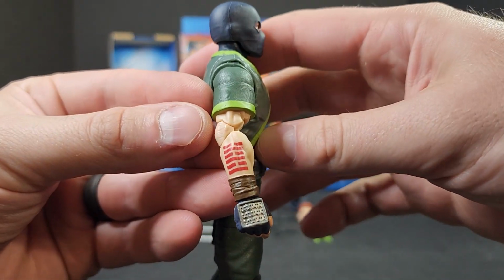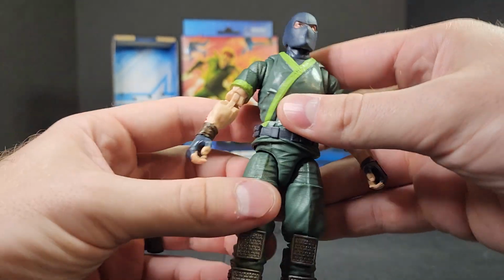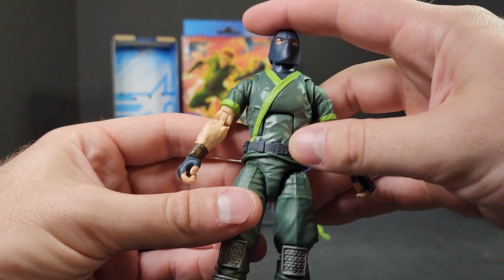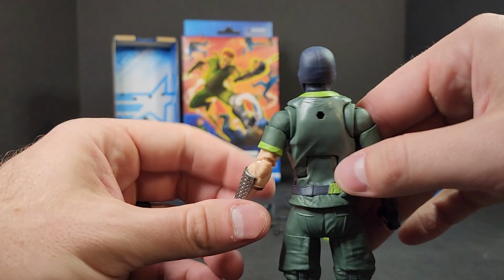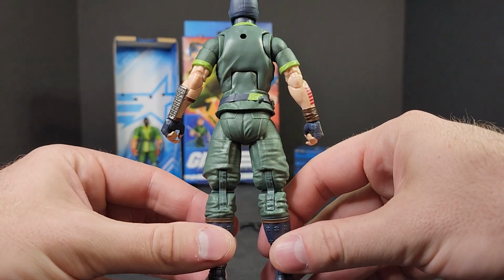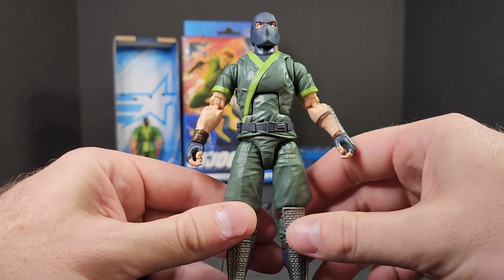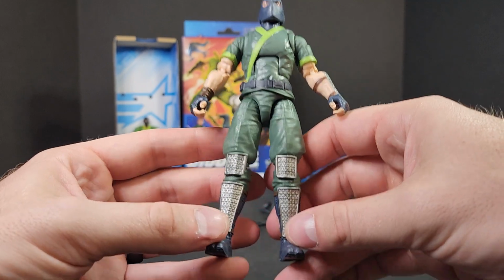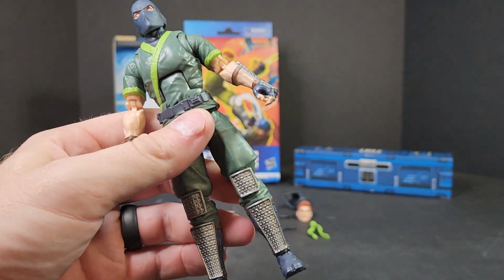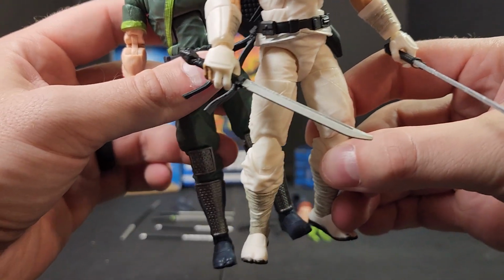Wrists do have vertical hinges, but there's not too much movement in them. Beautiful Ashikaga tattoo on the forearm, just like the comics. Same thing, vertical, not too much there. Has the under belt shirt piece extra, ab crunch. Nothing going on in the back. Absolutely nothing. I'm not sure if these are new legs, new knees for sure, new shins, and then ninja booties, same as Storm Shadow's.